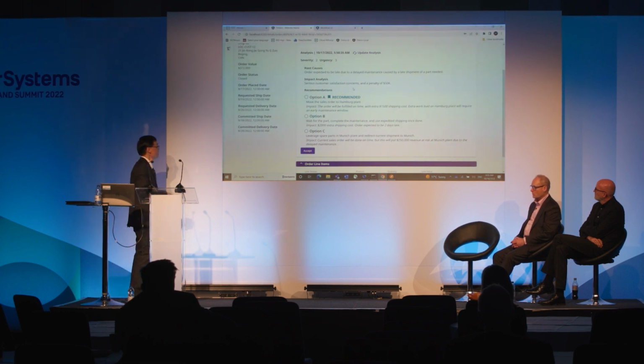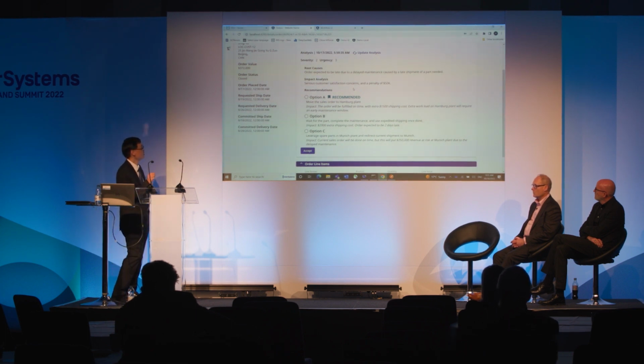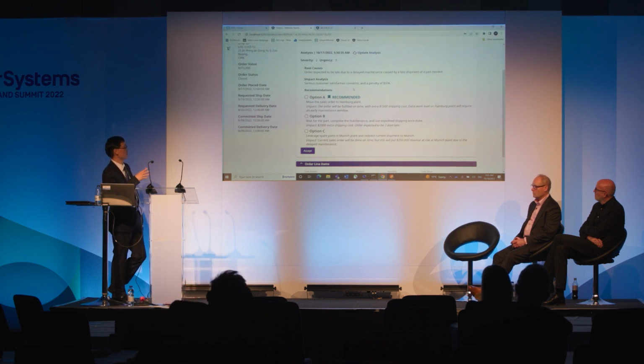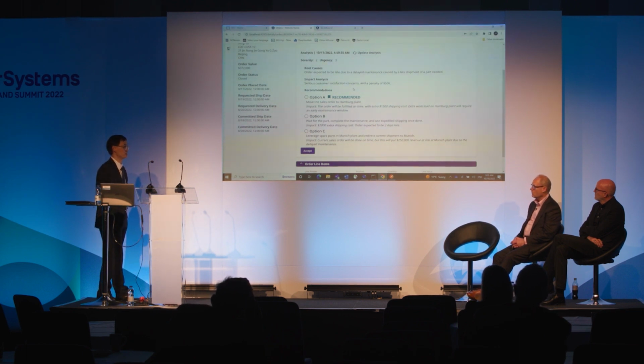And then option B is, don't worry about it. We're not going to do anything. Just wait for the parts. Once we get the parts, we finish the maintenance, fix the machine, and then we'll use expedited shipping to send the final order to the customer. So what's the impact? We're expecting some dollar amount for extra expedited shipping, and there's still a delay. You still cannot make it on time, despite using expedited shipping.